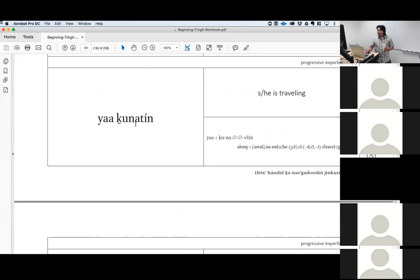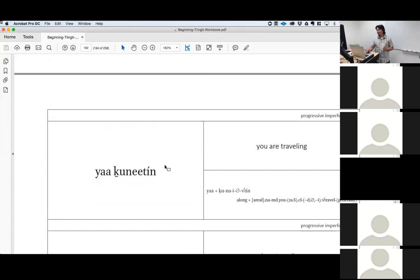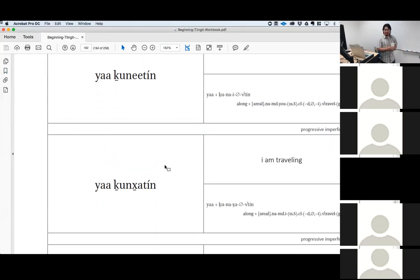So yakunatin. Yakunitin. Yakunchatin. So even if you put this thematic prefix on there, it's still ni, ncha, and na. Right? So the patterns are there. The more we practice this stuff, the more those patterns start to sit within us. How we start changing the subject.